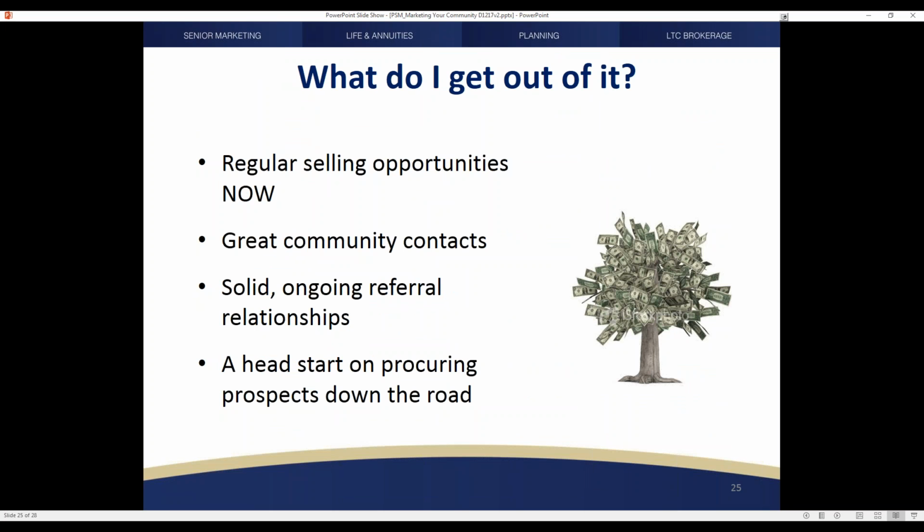So keep in mind, a lot of the activity that you do now affects not only current production, but business down the line. It's going to create regular selling opportunities for you. Keep in mind that during open enrollment, you have a concentrated time period of marketing activity, but more business is actually sold during lock-in in the Medicare world than it is during open enrollment. You have a whole bunch of people that are eligible for special election periods, and this is the way to mine your community to do that. You create these great community contacts that are sending you referrals on an ongoing basis, and you're doing that year-round. They're helping you find people, and that's very important for the success of your agency to fill that pipeline for the future as well.